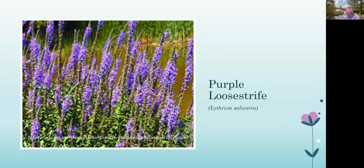But this idea has been largely debunked, and we found that even the commercially available purple loosestrife can cross-pollinate with our other introduced purple loosestrife and escape from cultivation. So it's another one that we really don't like to see used in any type of landscaping setting. And a big part of my work is in wetlands, so I've seen this reach problematic levels within wetland environments in particular.